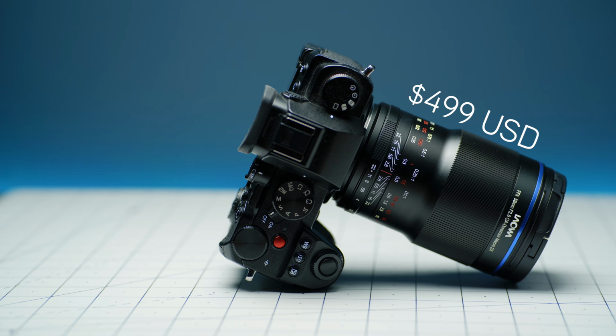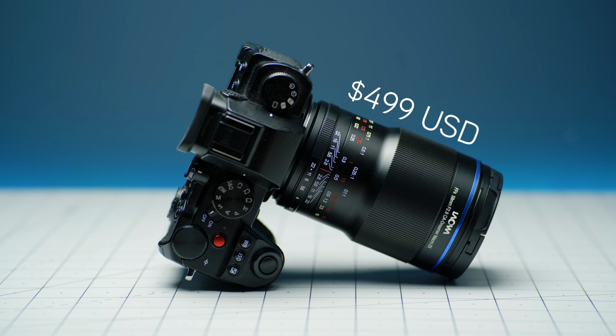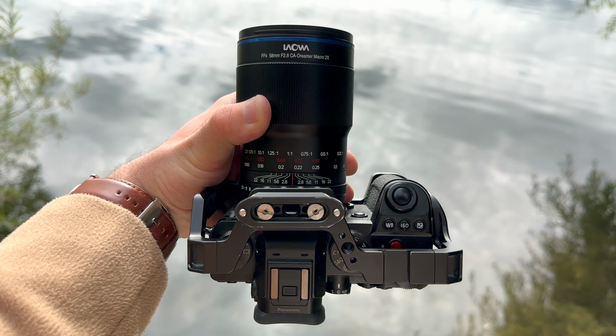This lens is going to cost $499 US, and I'm guessing around the same here in the UK as well, and will be available for the L mount, as well as the E, the RF, and the Z mount, I believe. So it shouldn't completely cripple your wallet, but for that amount, I would say that you'd have to be confident that you get a lot of use from its macro capabilities.